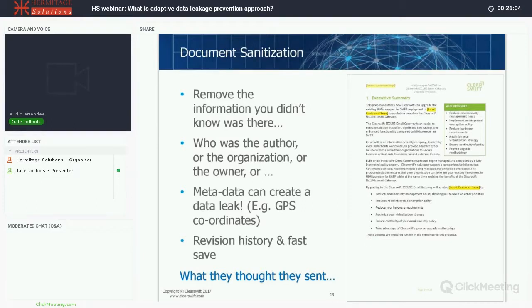That hidden data is a vector for attackers using social engineering to target your organization. By removing it, you protect the sensitive information leaving your company, and you also prevent human error.